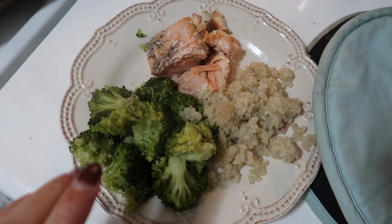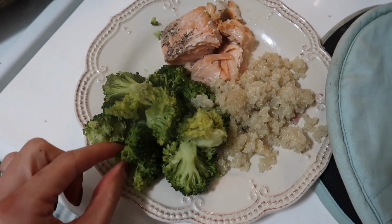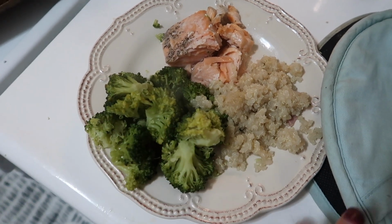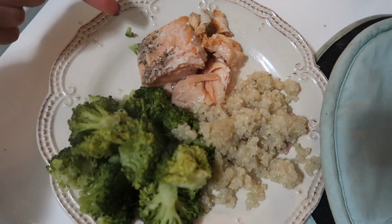I'm actually going to add a little bit of avocado, and then I'm going to season my broccoli because it's just steamed with a little bit of just sea salt and black pepper. I have my quinoa and our salmon.